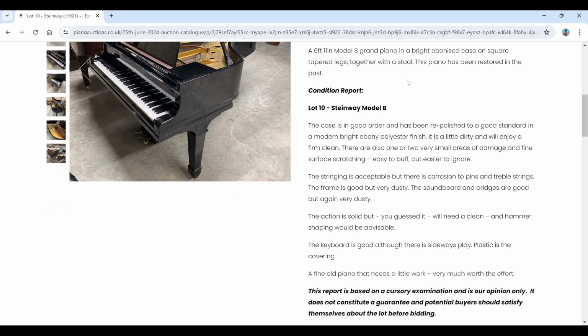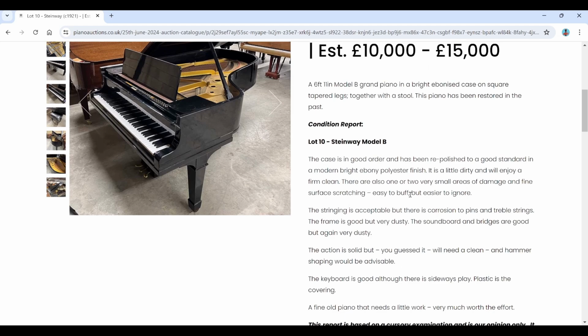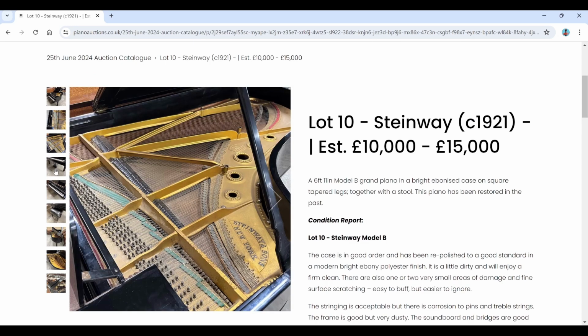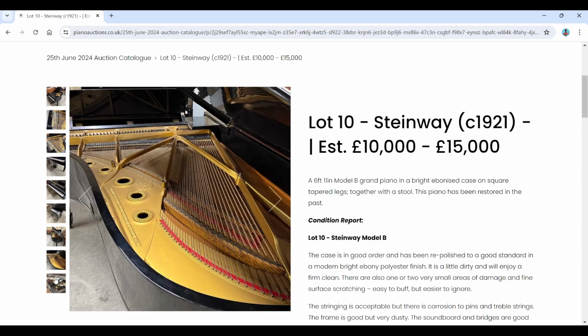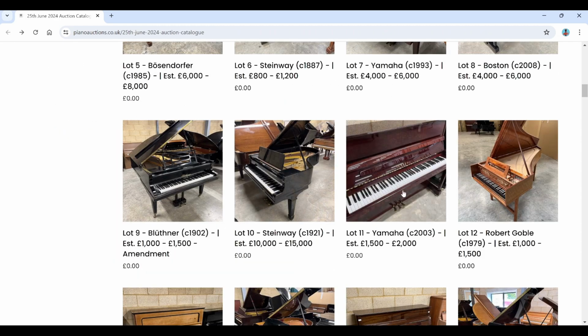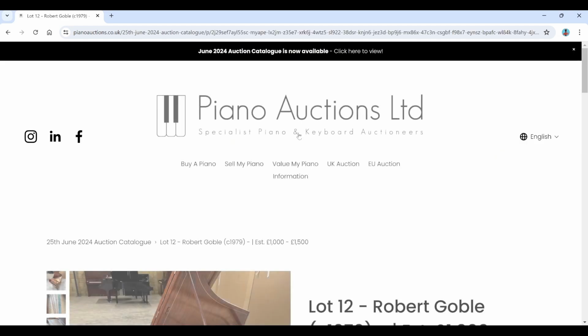Case is in good order and has been re-polished. Action is solid, you guessed it, will need a clean, and hammer shaping would be advisable. So when you see these kind of lower estimates on fairly good quality instruments, it means they probably need a substantial amount of TLC, and that will cost you a fair bit. Yamaha upright here, and interesting here, we've got a harpsichord there.